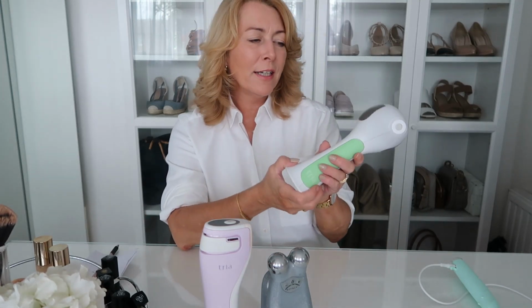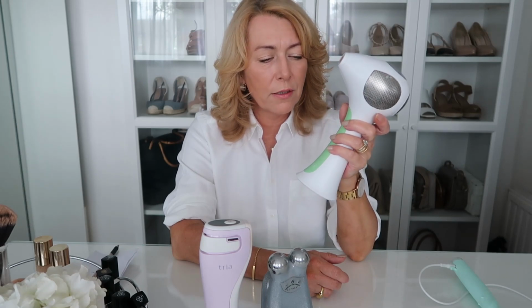Right, and finally is my Tria hair remover device. Now, I would never be without this. I love this. This is my best friend. I don't know what I would do without it. If this broke, I would have to get another one straight away.